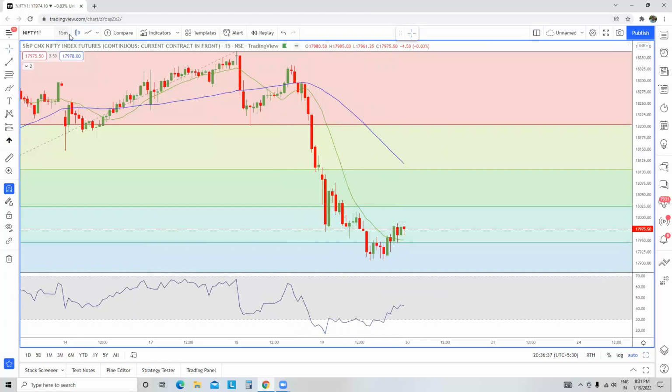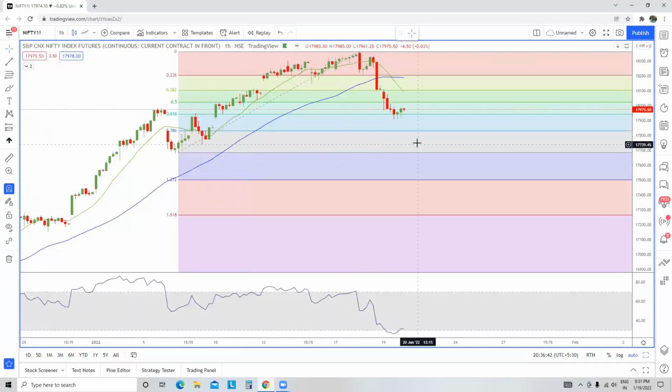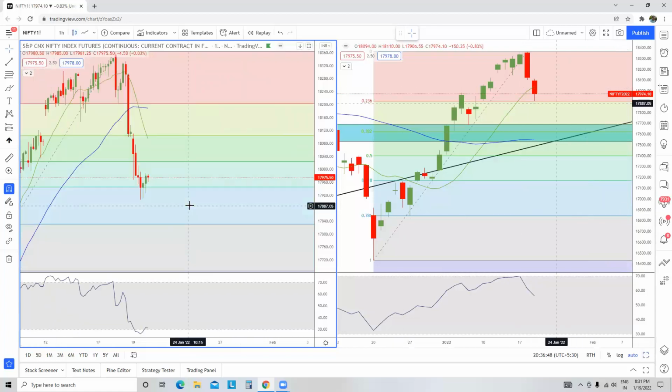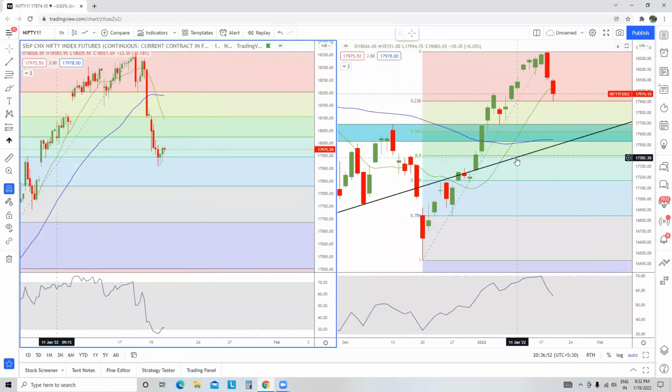So possibly if we see a small pullback in Nifty futures, maybe tomorrow or maybe the day after tomorrow, I will not be surprised. And it could be short term, not more than that. Overall biasness of the Nifty futures is bullish, but if we close below 17,900, then possibly we could test somewhere around 17,700 or 17,600.